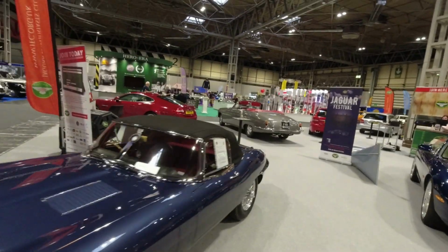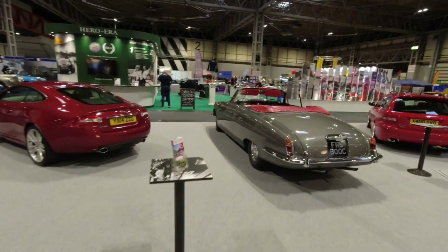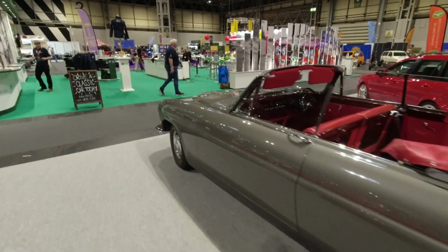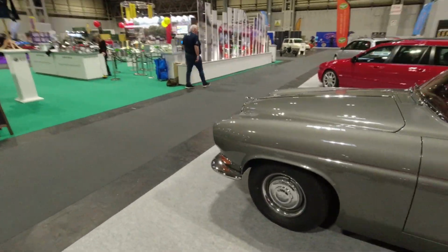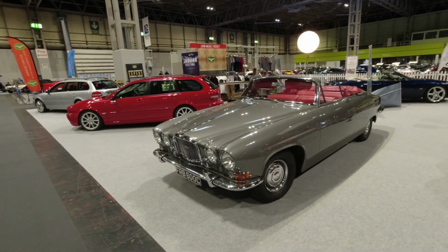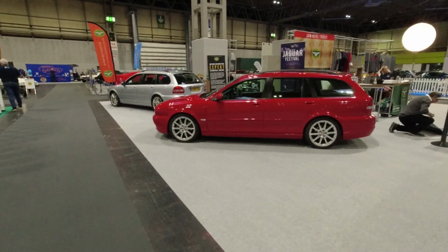Wow, look at that. That's a Mark 10 convertible. Wow. I mean, that is a big old lump of car. And not a natural contender for conversion into a convertible. But that looks very nicely done. Lengthened doors and everything. Very interesting.